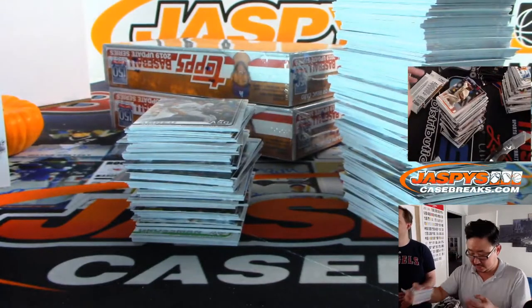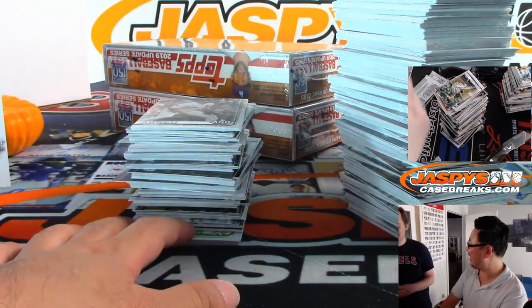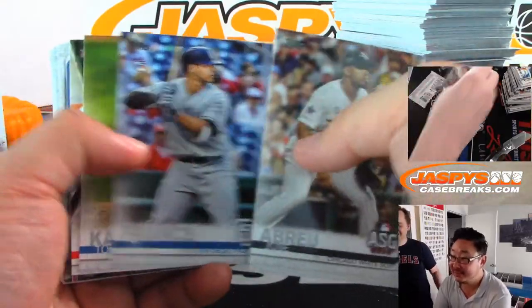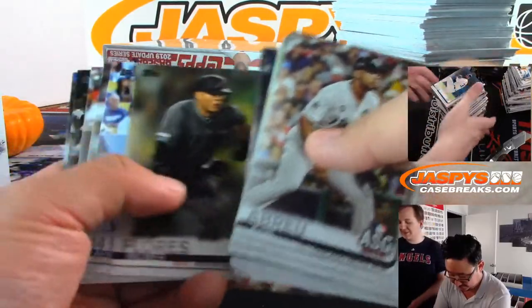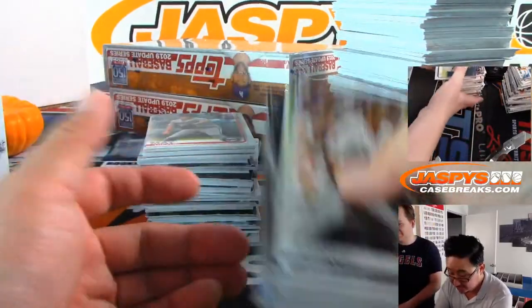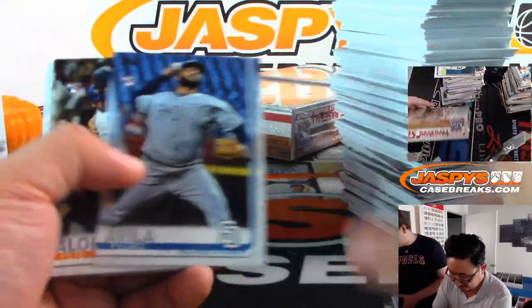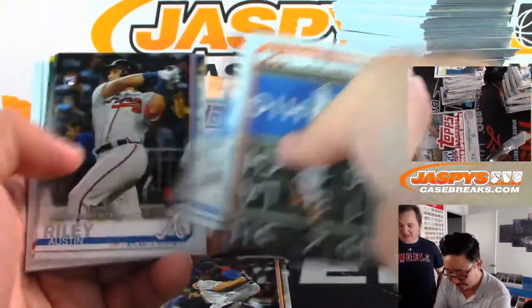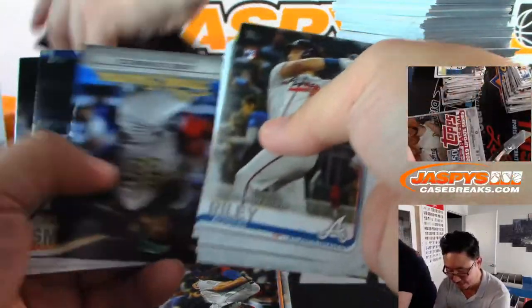It's a lot of cards. Yeah, it's a lot. I said we're shipping cases personal next year, not ripping them live. Sell them in the store probably. Or we just need a second breaker. The two camera setup is not a bad idea for breaks like this. It's just then people will say, oh, I can't watch or whatever. In this ADD society, I think people can figure it out. People are probably watching two, three different things while they're watching us. I believe in the people. You guys can follow a second camera.